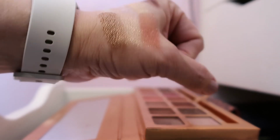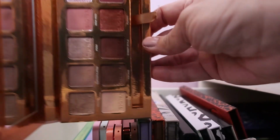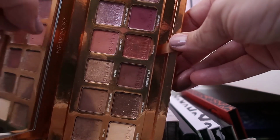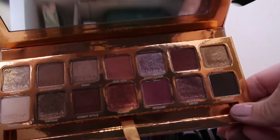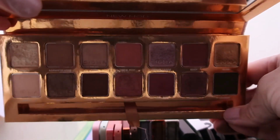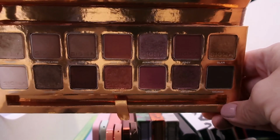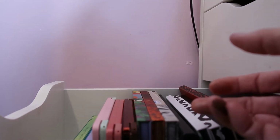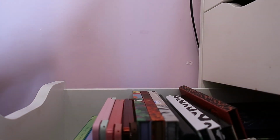Very creamy and pigmented, rich, bold colors. I really, really love this palette. Let's just switch it like this and be amazed of this beautiful, beautiful palette. Okay, definitely keeping. That's a no-brainer.